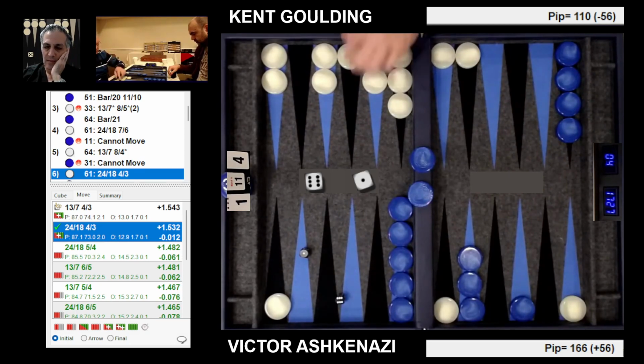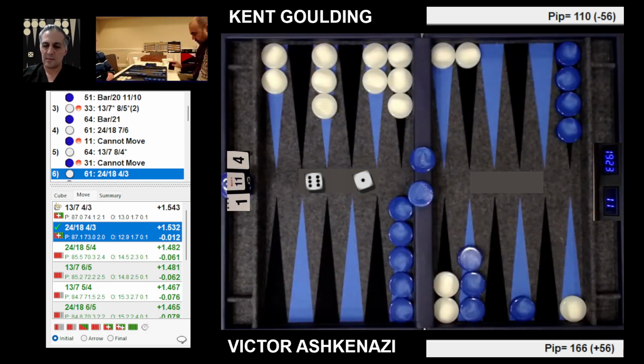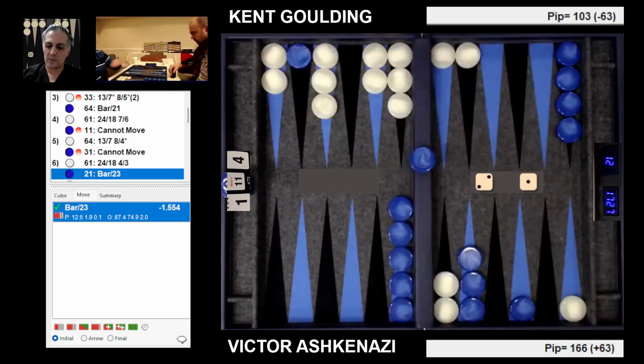6-1. Not great. He safeties and just comes out. That was not one of his best numbers. 2-1 for Victor. At least he brings in 1 checker. Kent's looking to attack. He can hit with 1s, 4s, 5s, and 6s. Double 2.